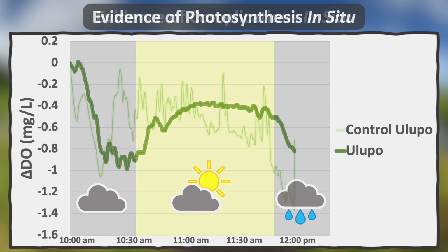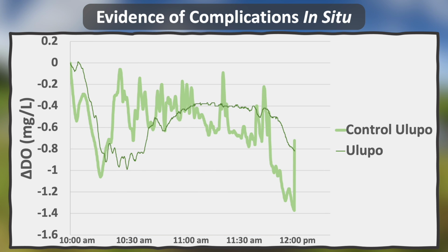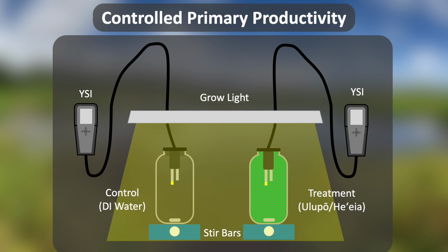However, my control, which had just tap water in it, is all over the place. It's up and down, all crazy. So that leads me to believe that there are other things going on with this experiment that are affecting the dissolved oxygen that is not primary production. So I moved to the lab to control some of these conditions. Took the same bottles, put them under a grow light, and I used stir bars to keep them really well mixed.